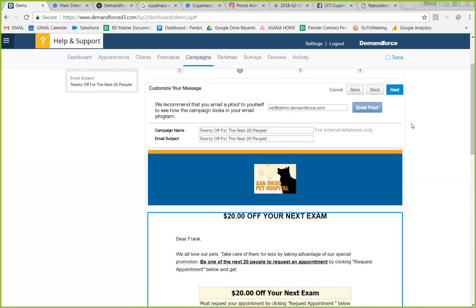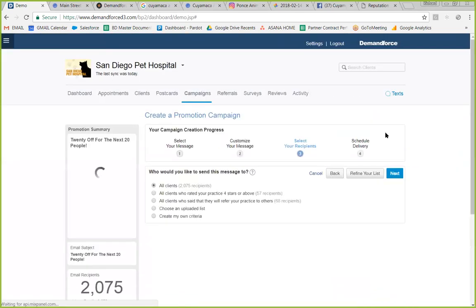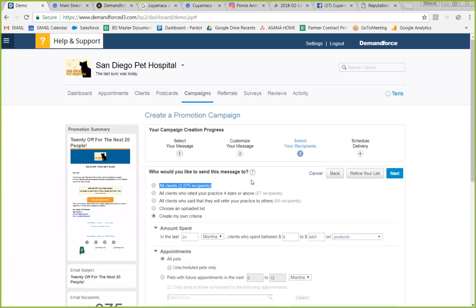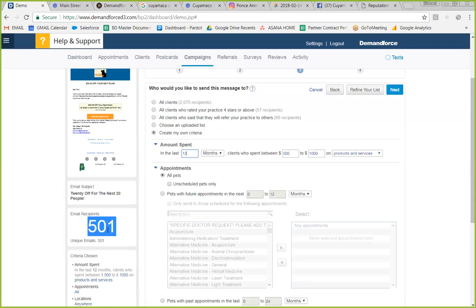And instead of just sending a blast to all of your clients, that's very easy to do. We can still do that, maybe for an announcement or something like that, very doable. But let's say you wanted to target people that spent $500 to $1,000 on products and services in the last 12 months at your clinic. So that list went from 2,000 down to 500.